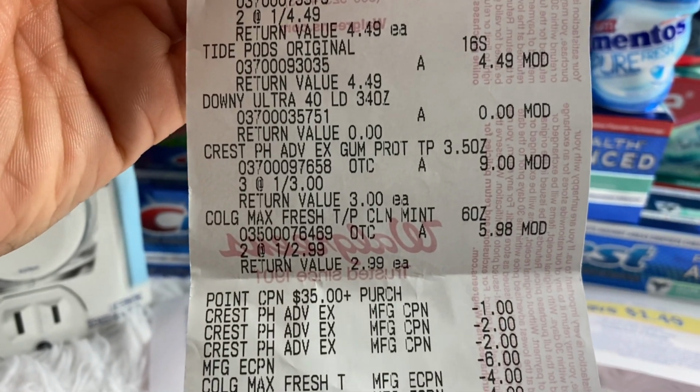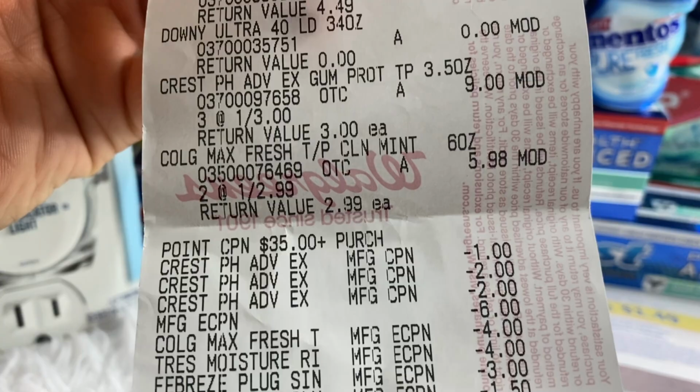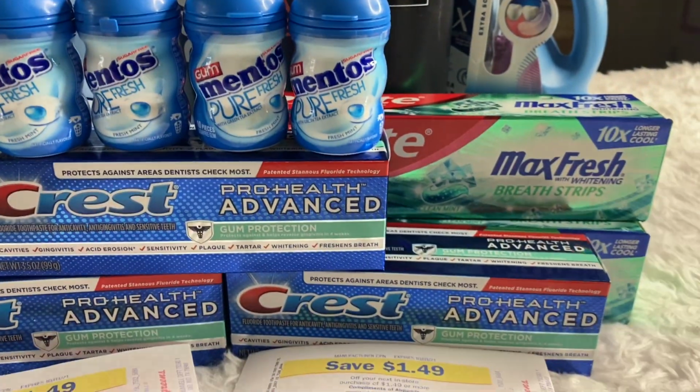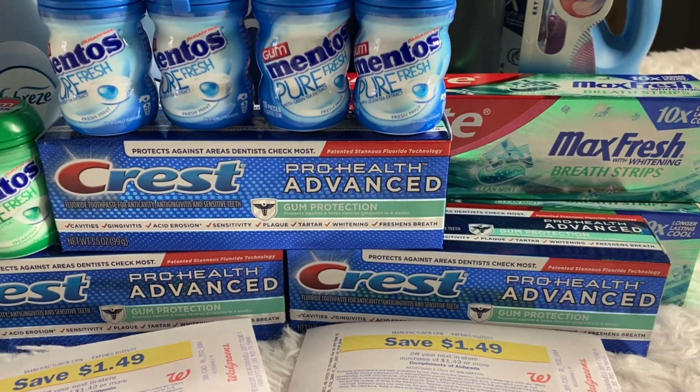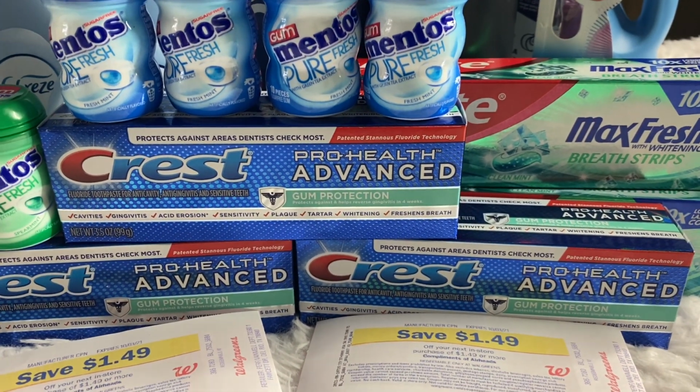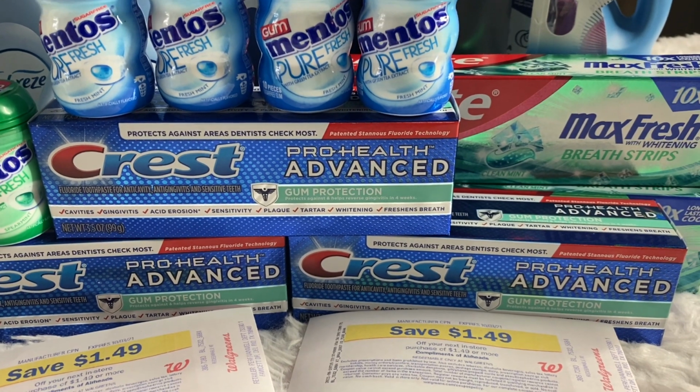All 3 of my Crest rung up at $3, and then both of my Colgate, I forgot to mention the Colgate. So the Colgate is priced at $2.99. The deal is when you buy 2, you will receive $2 in Walgreens cash. So you're going to purchase 2 at $2.99, and that's going to bring your total to $5.98.